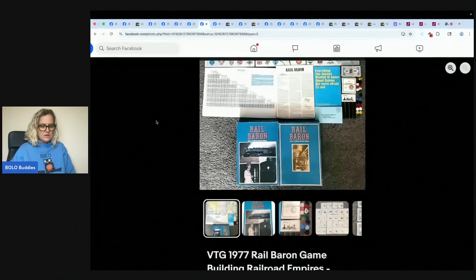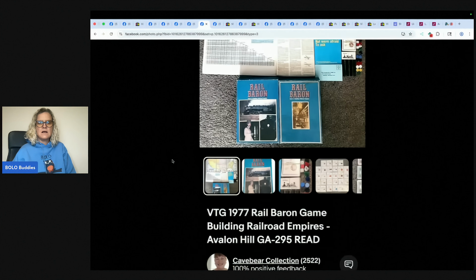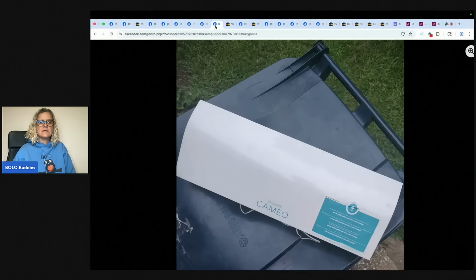Paid about $3 at the Goodwill bins for this board game. It was mostly complete, but missing a few cards. Sold in about a month. It is a 1977 Rail Baron game, building railroad empires. Awesome. All right. This next one says Silhouette Cameo 3, paid 10 at church sale, just sold today.